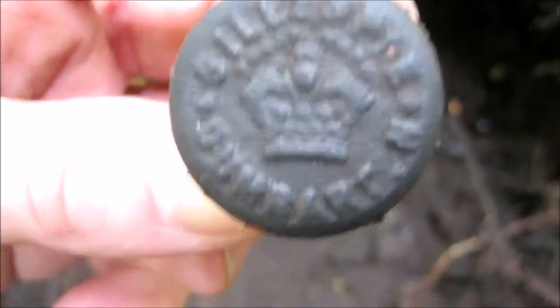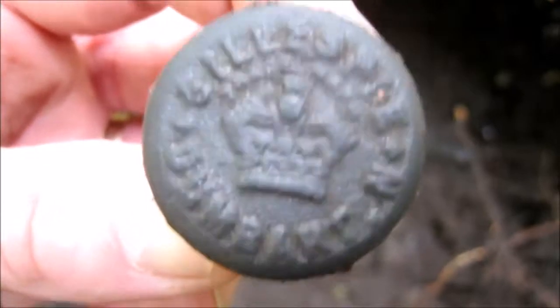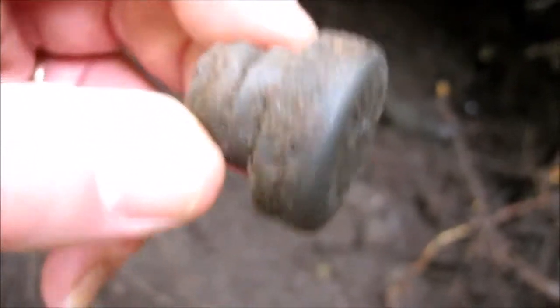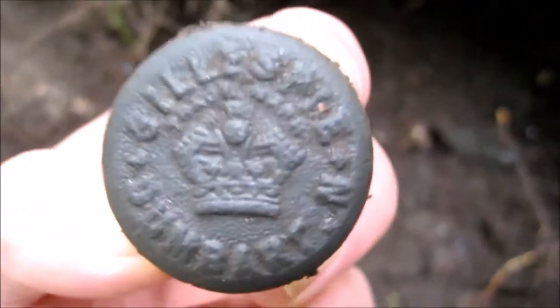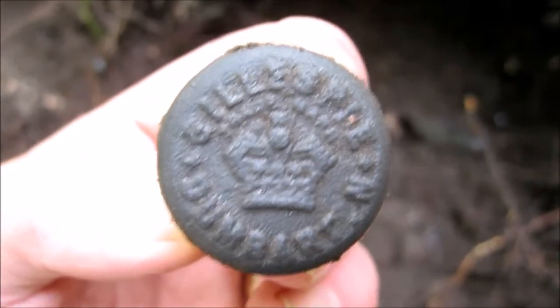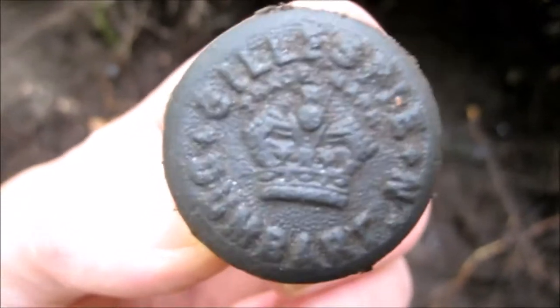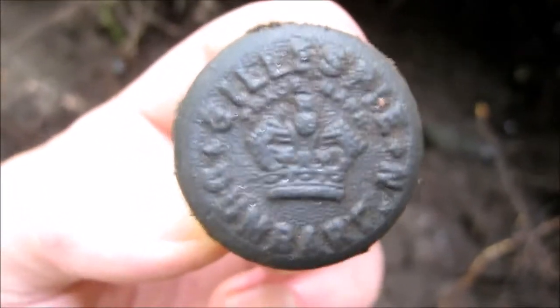So a change of position here, guys. Again, this is another hole. This is on the bank, and this is one of the first finds I've got. It's a vulcanite stopper. It says Gillespie, Dumbarton, which is not far from here. I don't have that one, so that will go into my collection. Nice crown in the middle there. Get that cleaned up at home. Okay, back soon if we find a bottle.